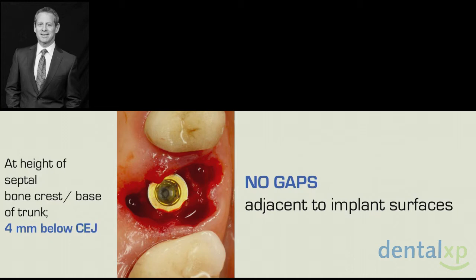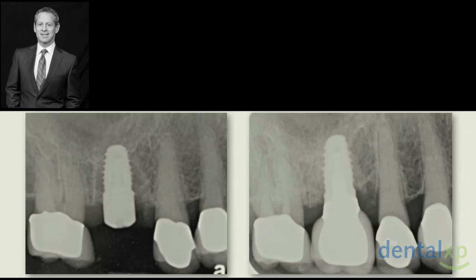Now in the type A, there's no gaps adjacent to the side of that implant. So again, that's fully enclosed in bone. So what's happening out here is of little relevance as far as integration goes. As long as that bone remains intact, we have bone up against all sides of that implant. So here's what it looks like on radiograph. We put the implant in. You can see the extraction socket. And a few months later, when the final crown is delivered, you don't see any more evidence of the extraction socket walls.